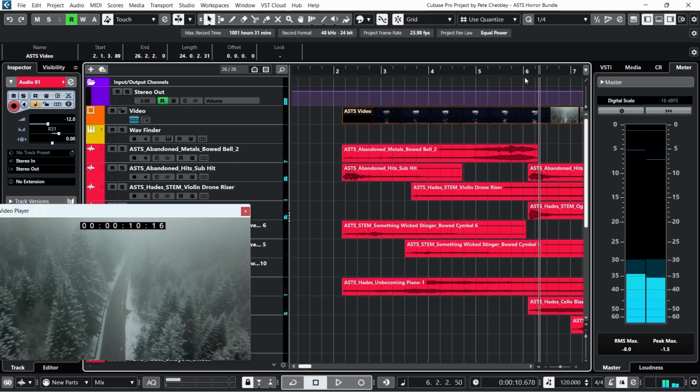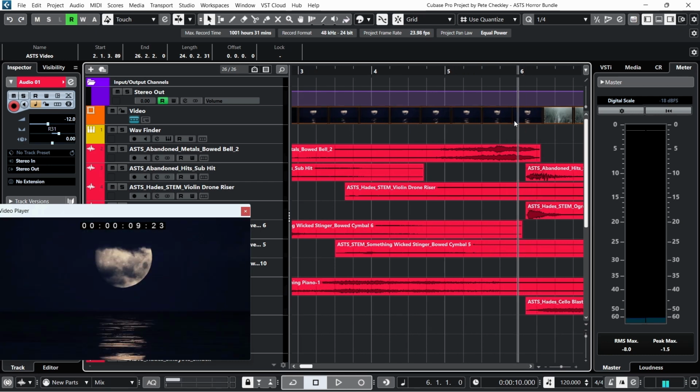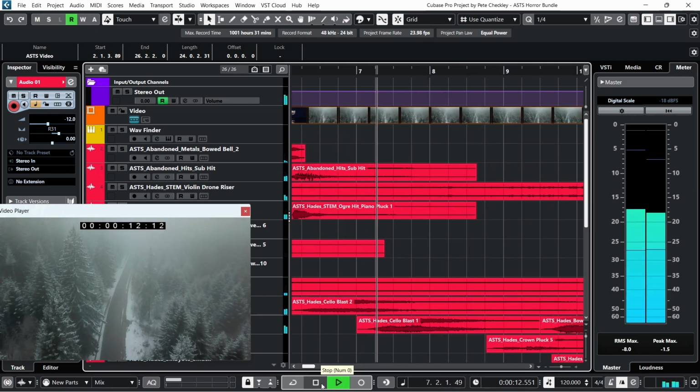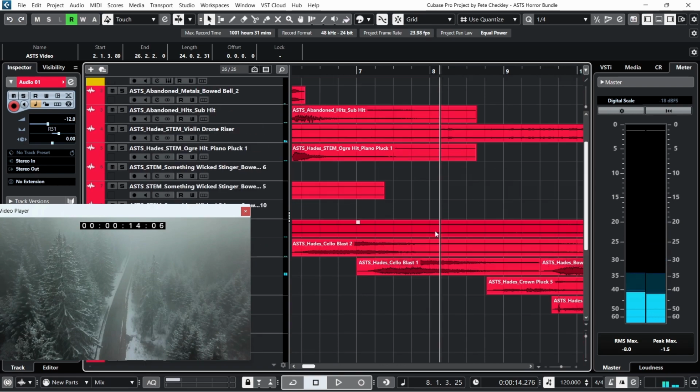And then of course I try and have an accent on the different hits. So this is why I'm not really on the grid. Sorry, not different hits, on scene changes. So you can see here. Generally syncs up really, really well.